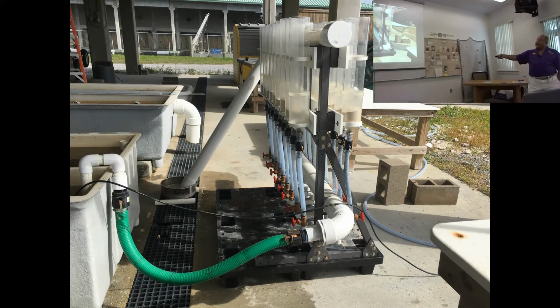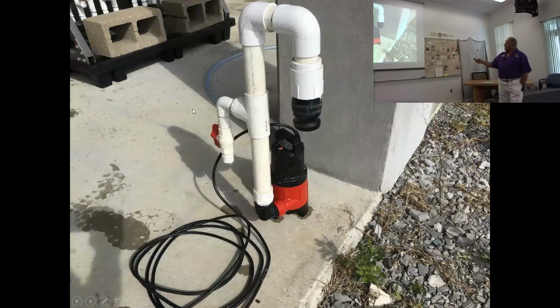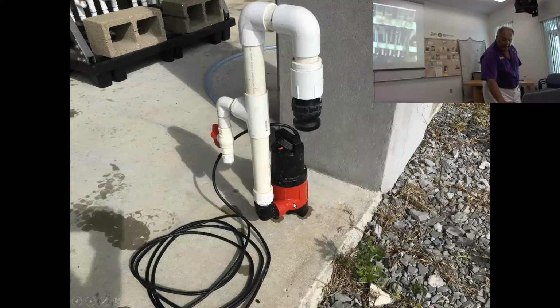Because now all my silos, now the smallest screen size in these traditional upweller silos are window screen. Everything smaller now is taken. All that smaller mesh is now gone because I'm fluidizing the bed instead of holding them over a screen. And here's the pump that I use that sits in the tank, and you can see it comes over the edge of the tank, and I hook up the hose. That's like a 1/3 horsepower pump.